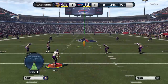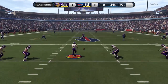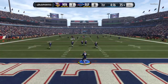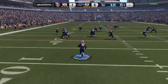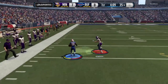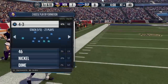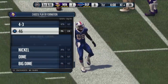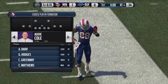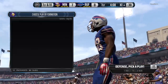The Vikings ready to kick it away. Goodwin's going to test the coverage this time. Well, a lot of good things happen on both sides of football this time. How about that return by the return team? Good job, good blocking. Look at the speed of that guy running. They get the tackle from behind. They stop the touchdown.